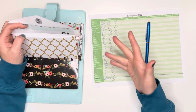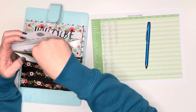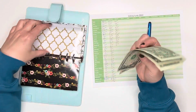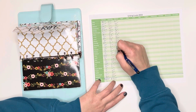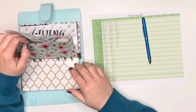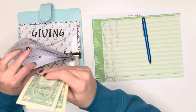Tarot ended February, started March with $5. I don't know, did I put anything there? 1, 2, 3, 4, 5. Yeah, tarot is kind of taking a back burner as well, unfortunately, including my tarot YouTube channel. But there's nothing I can do about it right now, I guess. YouTube started the month with $2, and we still have 2.